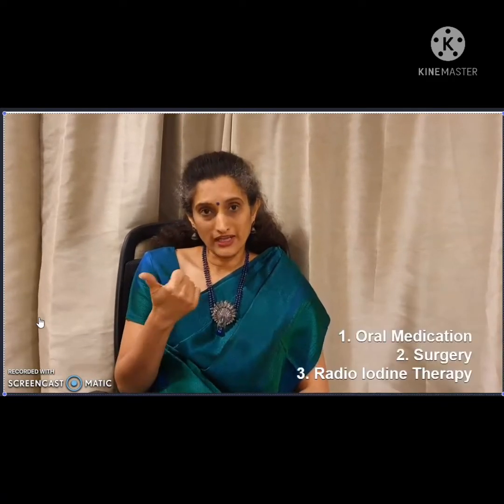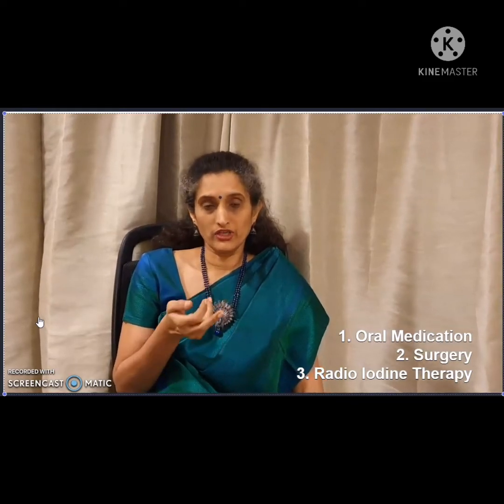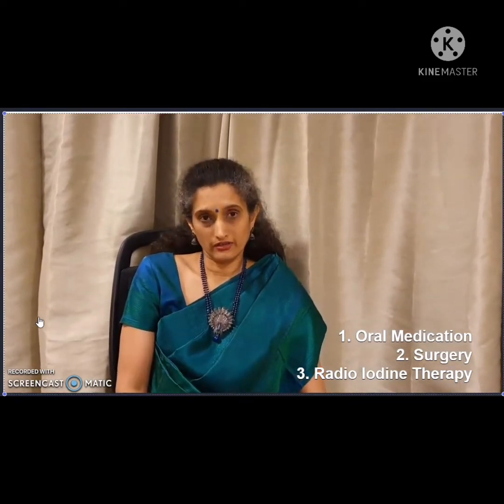There are three options to treat this. One is oral medications, or surgery, and what he has referred you for is internal radiation therapy. Oral medications and surgery come with their own set of complications. It could be side effects or nerve damage or bleeding, and so on and so forth. However, iodine therapy is exquisitely precise.